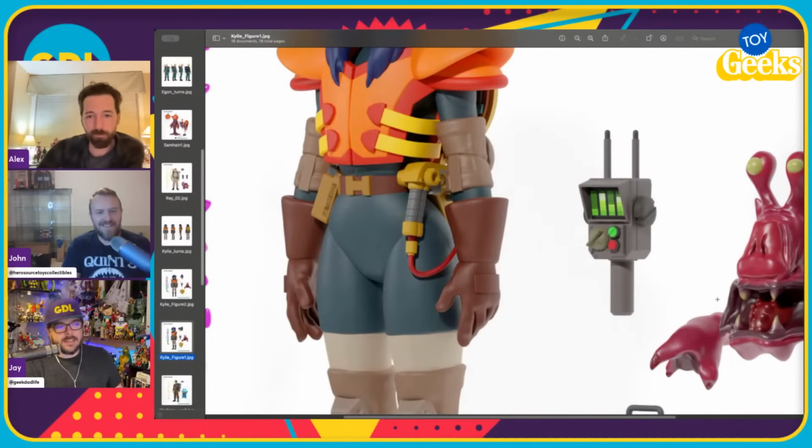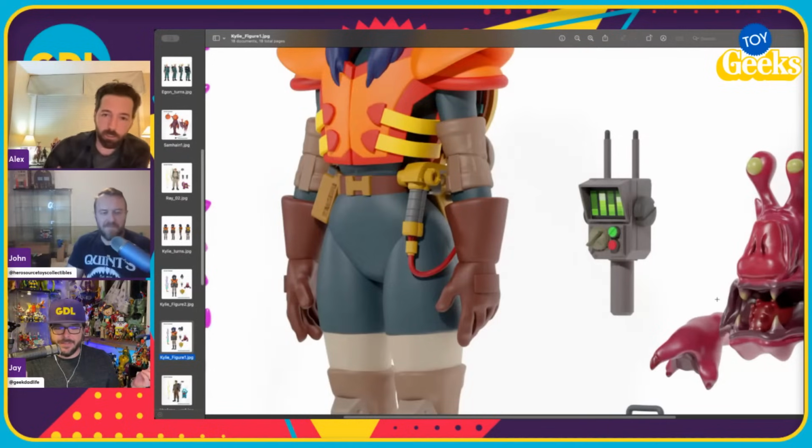I guess I just don't get ZBrush and stuff like that. How do you make it look like a real sculpted thing? That's the thing that kind of blows my mind.